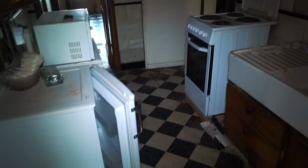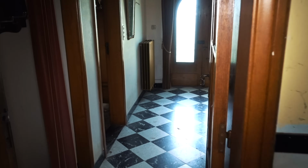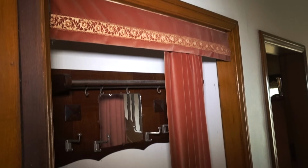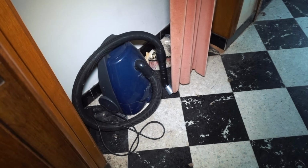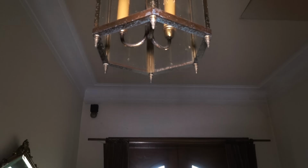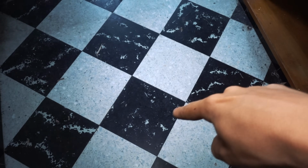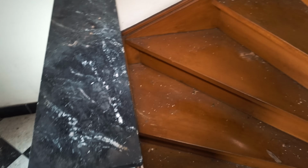And from the kitchen part, we actually come in the hallway. They used to hang up their jackets over here. There is even a vacuum cleaner. And this was their main door actually. I really like these styles actually, this typical Belgian style.